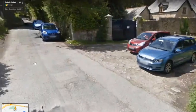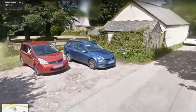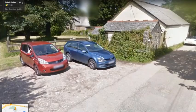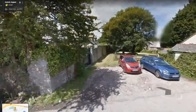If we just move over here a little bit, you can see that's a lovely building. It's obviously got old origins. It's been reused and messed about with. It wouldn't be suitable for listing at all, but it's very much part of the environment that it's in.